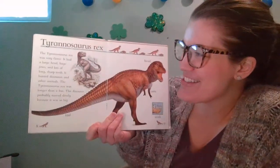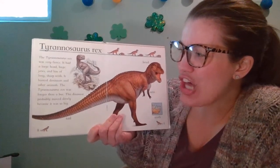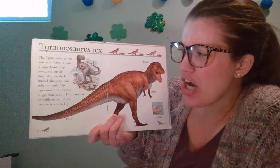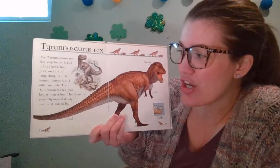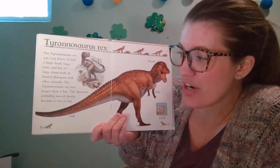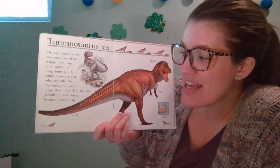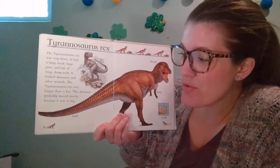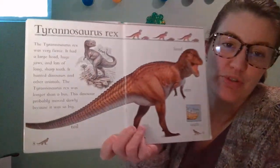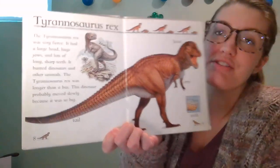Tyrannosaurus Rex. The Tyrannosaurus Rex was very fierce. It had a large head, huge jaws, and lots of long, sharp teeth. It hunted dinosaurs and other animals. The Tyrannosaurus Rex was longer than a bus. This dinosaur probably moved kind of slowly because it was so big. Although I can say that he probably moved a little faster than some of the four-legged heavy dinosaurs.